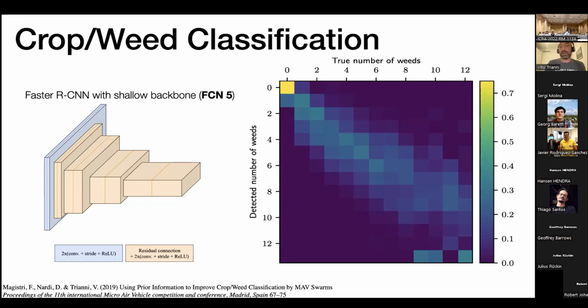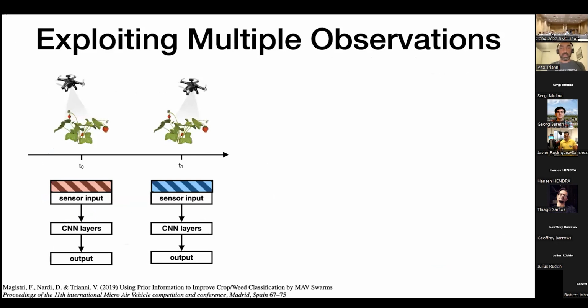So we need to find a way to improve this detection accuracy, and we can do that by exploiting the feature that swarms can observe the same portion of the field multiple times. Indeed, if you have multiple UAVs observing your field, you can imagine that the same area can be observed by different UAVs at different times. So they will perform somewhat independent classifications, which will be influenced by the particular conditions that they encounter when they observe the same area.